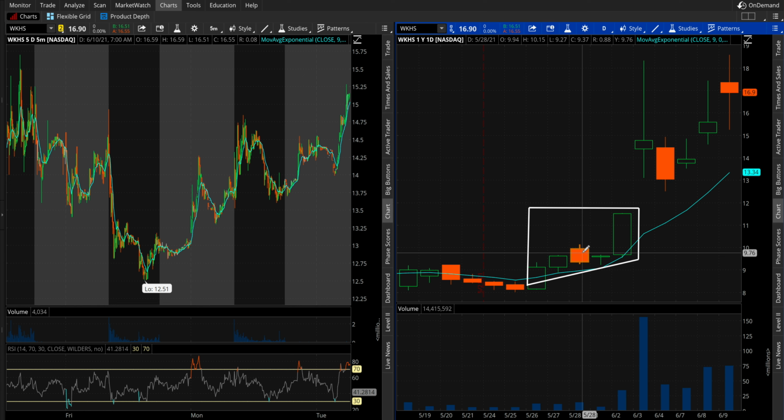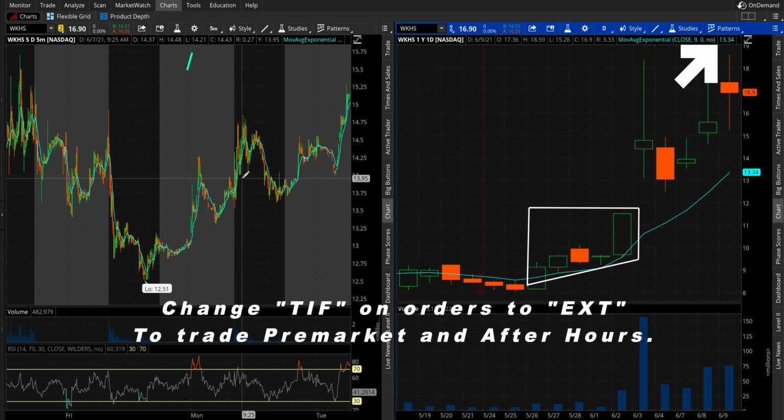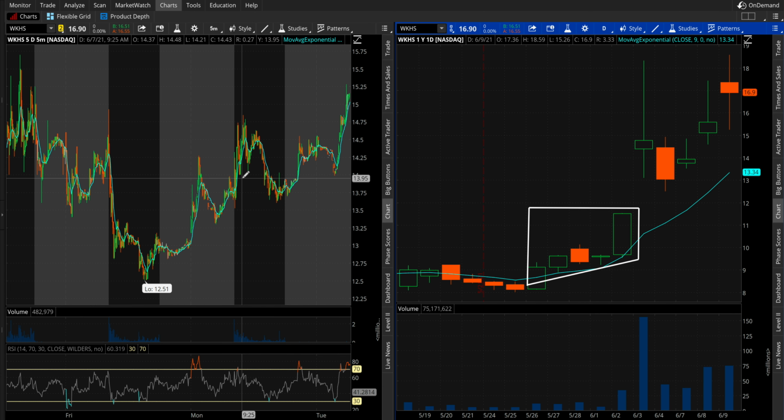Now, things can explode, remember, in a very, very quick amount of time. This is why you always want to have the ability to buy and sell in the pre-market and after hours. I recommend learning about extended hours orders. Whenever you place an order, look at the TIF, the time in force, and make sure it's set to EXT for extended hours. So you can take advantage of moves happening early in the morning and later in the day, not just between market hours.